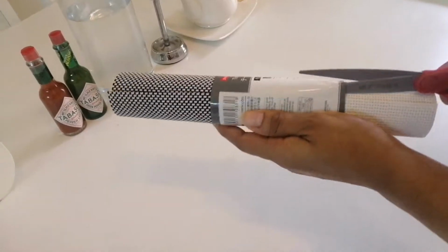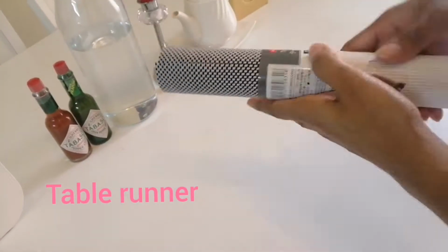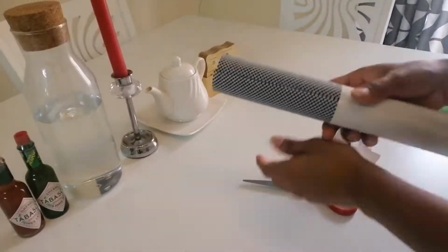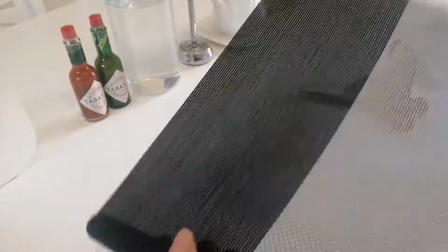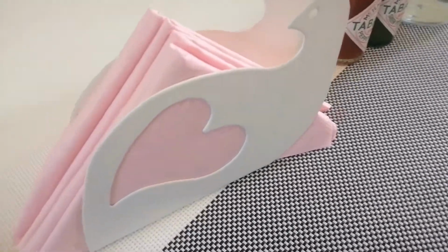Okay, so next is this table runner which I bought for my dining table. So this is quite nice, but it didn't turn out to be the length of my dining table. Anyway, we adjusted. So next is these pink napkins which I bought for the dining table.